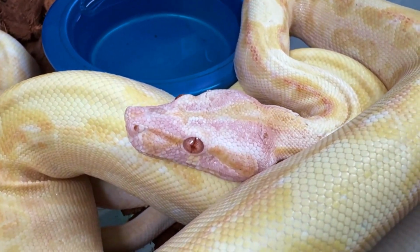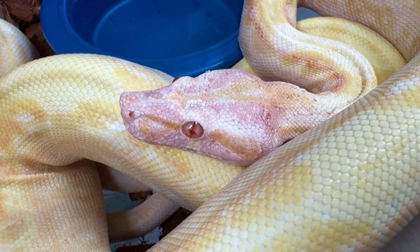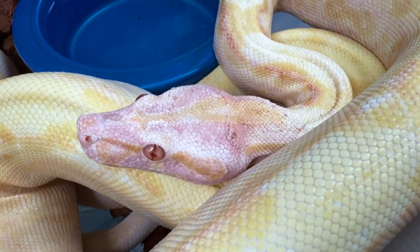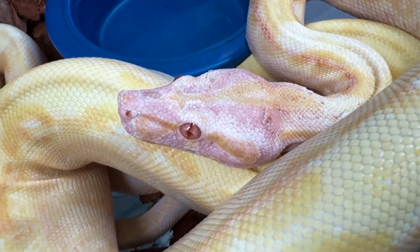I would just use him as maybe a breeder to breed to a regular Call albino type of something, because he's got a lot of good color in him, and I think he would produce really nice albinos. And it's probably because of the het leopard in there.